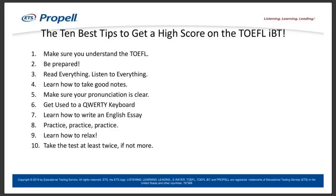I would also like to share with you some of the best tips to get a high score on the TOEFL iBT, for those of you who are really interested in cracking the TOEFL. One is make sure you understand the TOEFL in and out. The test taker needs to have a complete overview of the test in and out. That will really give you confidence to face the test.